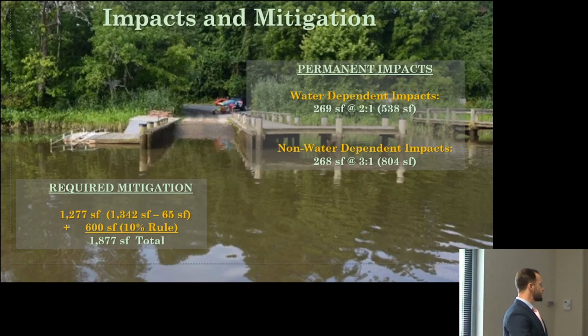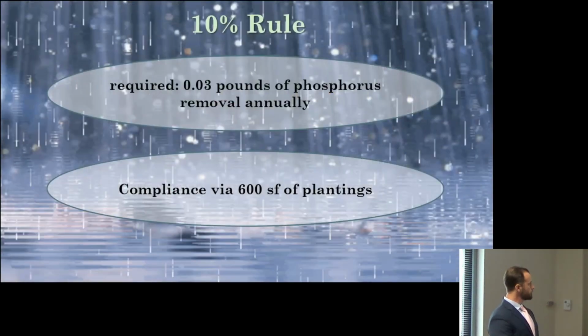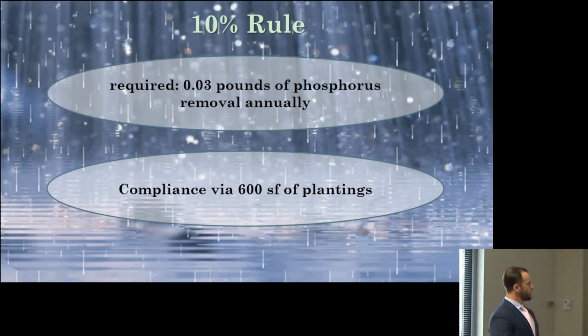The required mitigation total, just for the impacts to the buffer, is about 1,277 square feet. That's a gross amount because they will be removing a little bit of lot coverage as part of this. The total amount, which you see down here, is 1,877 square feet because they're going to be incorporating some water quality, pollution reduction plantings to meet the 10%, which is covered in this finding.